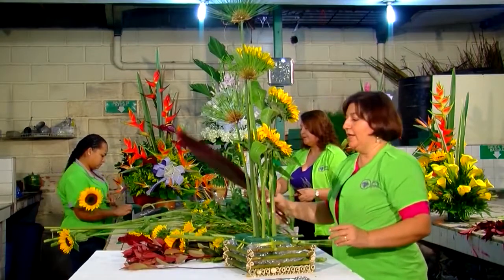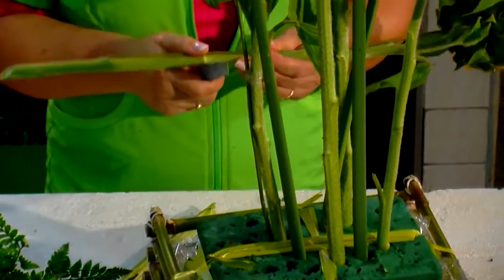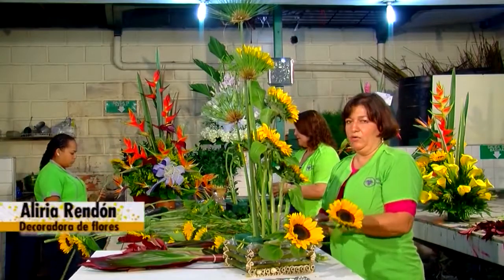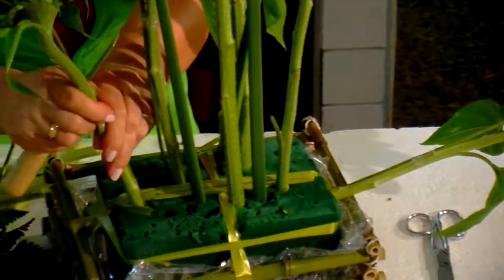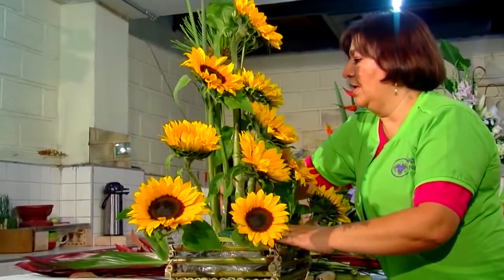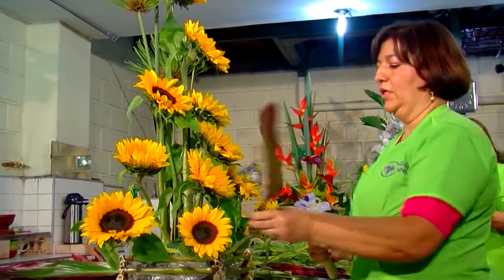As you can also see, we have a carré leaf, which we'll use in a moment to fill out the arrangement so that it comes out nice without leaving any gaps so that it's aesthetically pleasing. This is going to go only on one side. We're not going to wrap it all around like we did with the first one. So it's going to look completely different. Now we're going to use the carré leaf. We'll place it here to help the stalk stand out. The leaf's color goes well with the sunflowers, and the bouquet comes out very pretty.